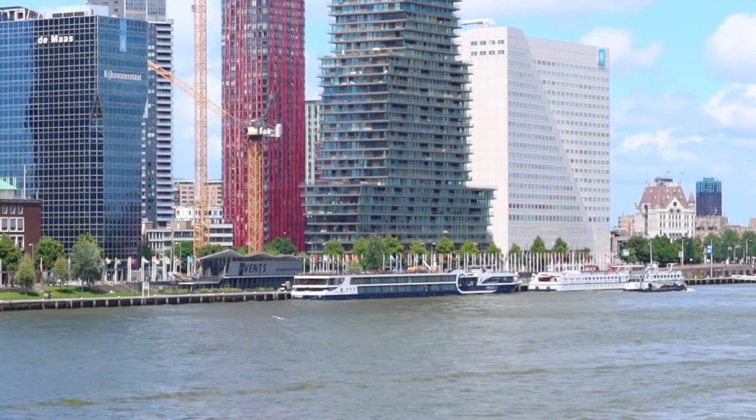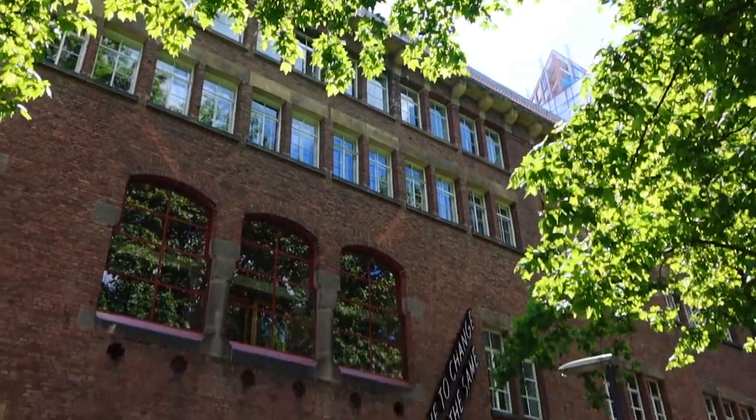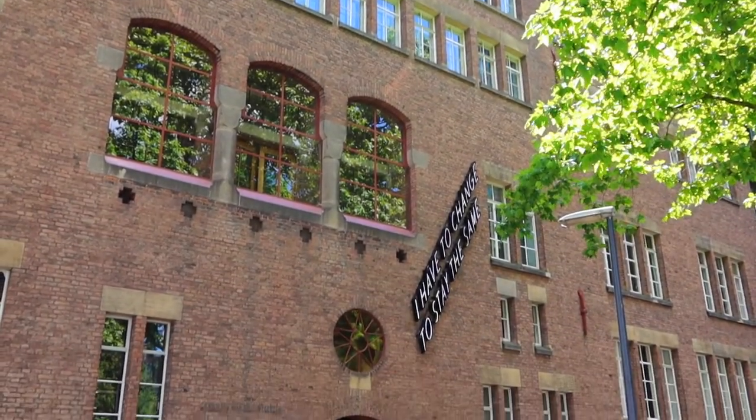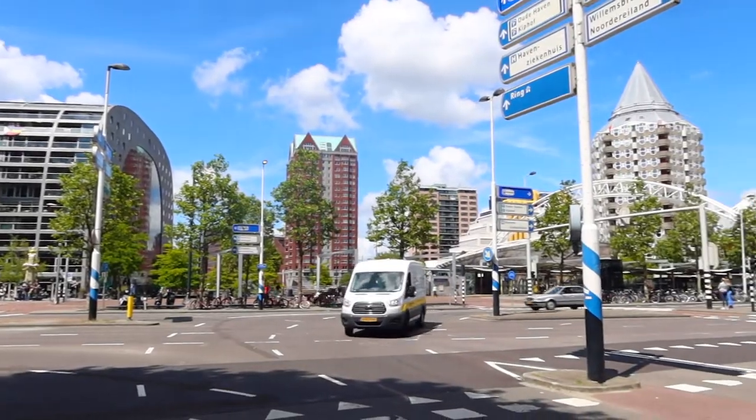On our way back over the river on our Avalon Waterways bikes, I stopped to take a quick video of our ship from the bridge. We then headed over to the Rotterdam Market Hall, where we checked out the cube houses and the market.